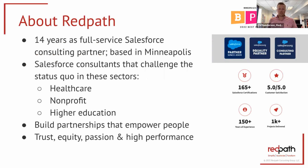Before we begin, I want to share with you a little bit about Roadpath for those who may be joining us for the very first time. We are a Salesforce consulting and implementation firm based in Minneapolis, Minnesota. We've been a Salesforce partner since 2008 and serve healthcare, nonprofit, and educational institutions nationwide. Having completed over 1,000 projects in these sectors, we have a passion for mission-driven organizations and are dedicated to digital transformation and solving technology challenges.